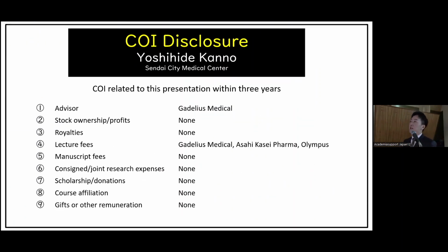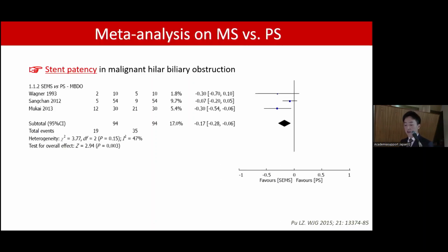In the field of unresectable biliary hilar obstructions, uncovered metal stents and plastic stents have long been compared. And after several reports, including RCTs and meta-analyses shown in this slide, metal stents have become standard because of the advantage in longer stent patency period, as shown in this forest plot.